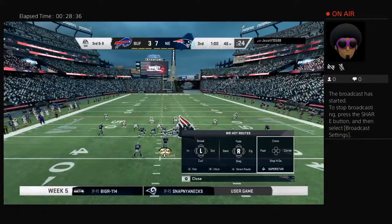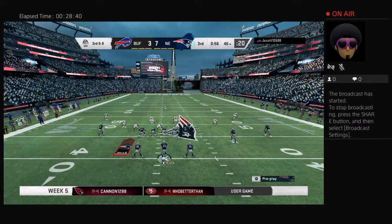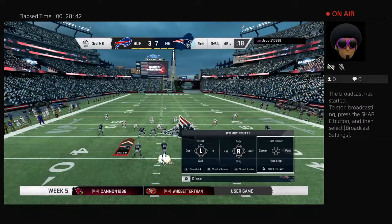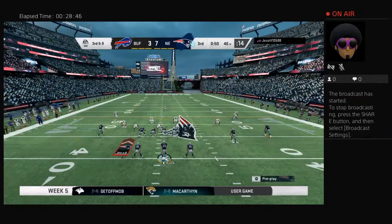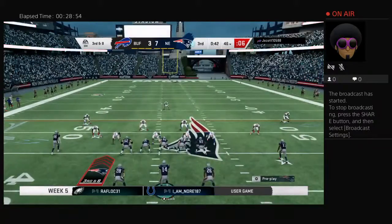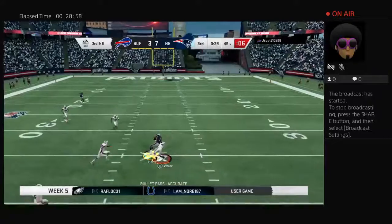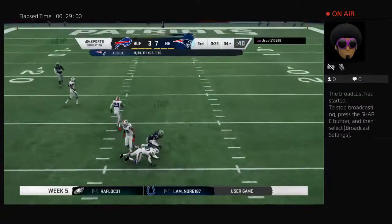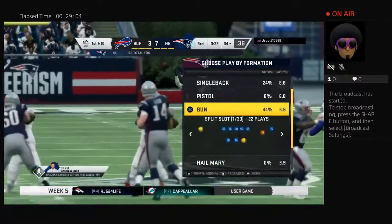Seventh play of the drive, forthcoming on 3rd and 8. We want it. Come to my world. Hey, wahoo. Here we go, D. Get off the field. Mike, 55. Check, 55, Mike. Drop D. Throwing his line. Got his man, that's Harry. And he's got a 1st down as a tackle is made at the Bills' 34-yard line.